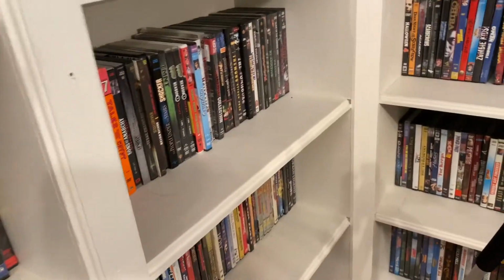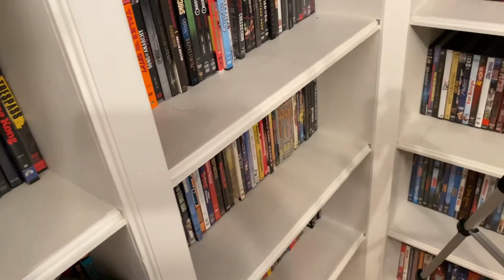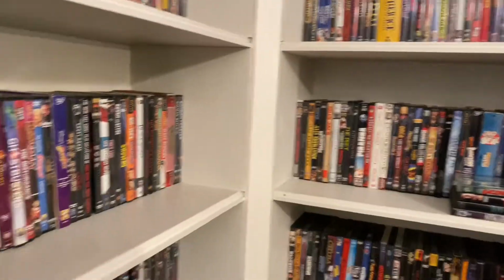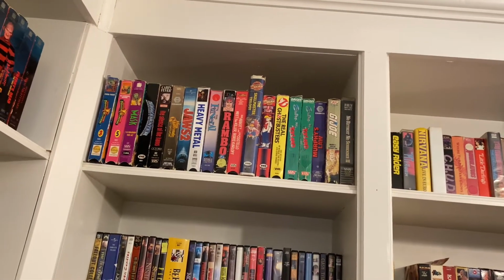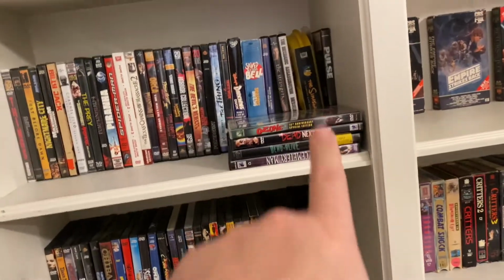DVDs. You know, there's always something to watch. You come in here and it's like a video store. You spend hours looking for something and then finally watch it. Let's go. VHS tapes at the top. Here's some stuff I laid out to watch soon.